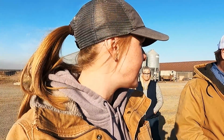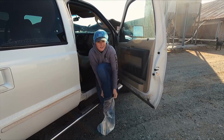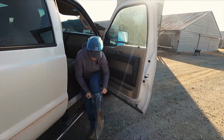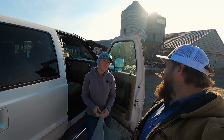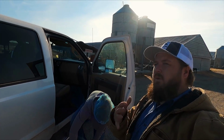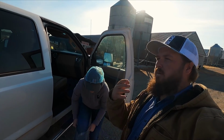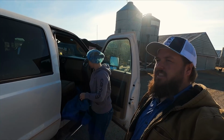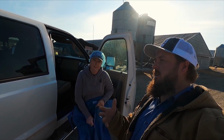Oh, do I need to put on my gear? So this is biosecurity, right? This is biosecurity at its finest. But you don't have to dress up. No, because I'm out here always. These are our barns. We don't have pet chickens or our own egg chickens and things like that. Because we're out here always, this is our place, so we don't have to worry about that.